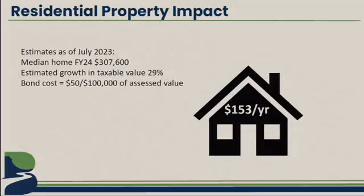We don't have the final assessment yet, or final numbers, so there's some estimations in there, but it's basically about $50 per $100,000 worth of assessed value. So your average median home right now is $307,000, which gives you $153 per year on the median value home.